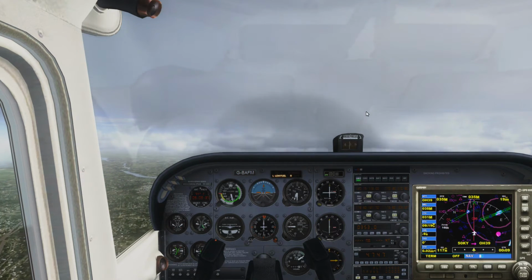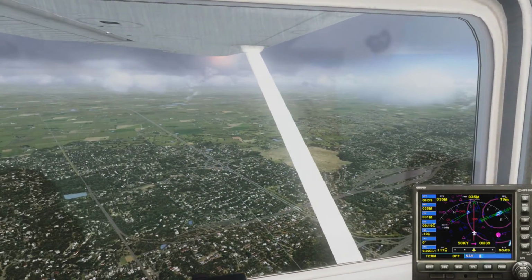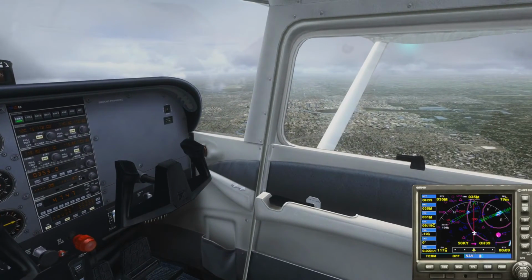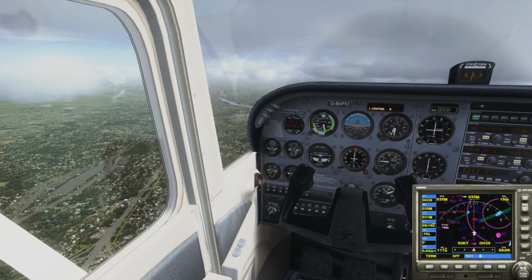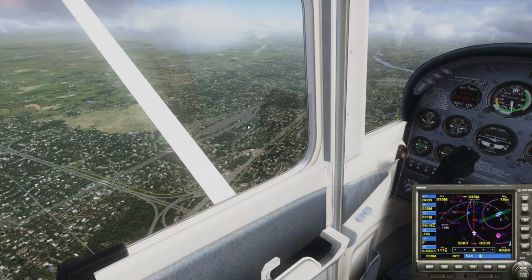Alright, everybody, slowing it down. We're 19 miles out. I don't know where we are. I think this is Columbus. Can't remember exactly where. I think it was just north of Columbus, because you can see it is a big area. Got like 2 interstates.